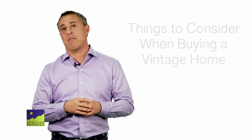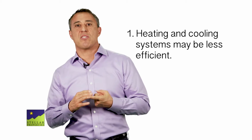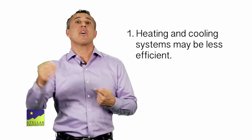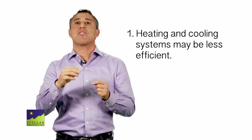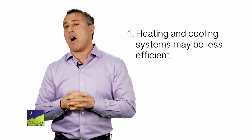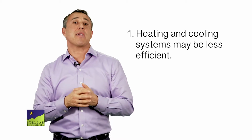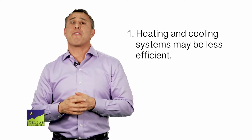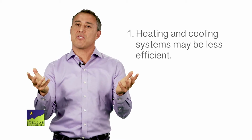things to consider. One of the first things to consider is that the heating and cooling systems installed in the old days usually didn't have as many options for systems, so they usually had just a couple of systems to choose from and then they had to retrofit that system. So oftentimes those heating and cooling systems aren't as efficient as they could be by today's standards. So that's one of the first things that you should look at, is to make sure that the heating and cooling system is properly doing its job.